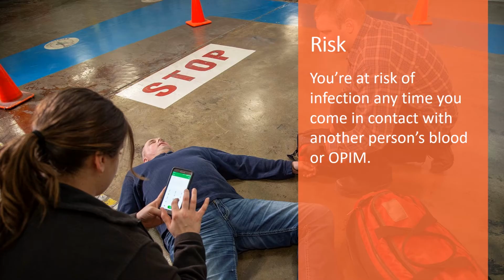OPIM includes the bodily fluids that have come to be associated with transmitting disease. This is any fluid that originates from your body. Even bodily fluids like saliva, vomit, and urine are regulated as OPIM if there is visible blood contamination within it. These pathogens can enter your system when an infected person's blood, or OPIM, comes in contact with your eyes, mouth, nasal membranes, or non-intact skin, including pierced skin or open wounds.